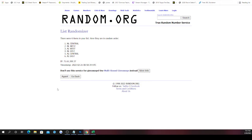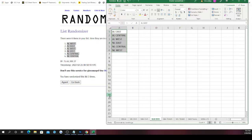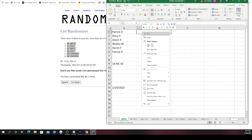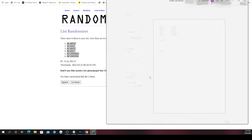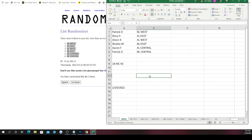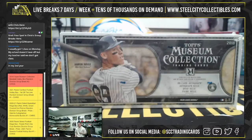Okay, divisions. Five times. NL West on top, NL Central on bottom. Divisions are as follows. Patrick, NL West. Shea, AL East. Adam, the AL West. Shota, NL East. Aaron, you got the AL Central. Then Patrick, the NL Central. Good luck. Let's get to it.